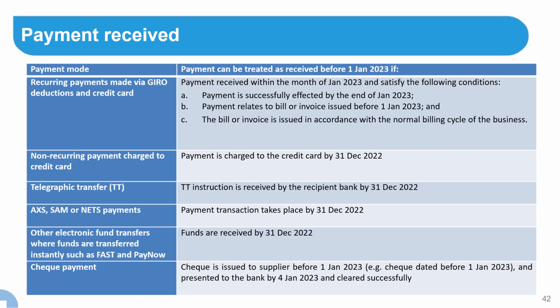In the earlier part of this presentation, we have spoken extensively about the date of payment. Just a reminder that for GST purposes, the date of payment is determined based on when payment is received. Do refer to this slide to determine if payment can be treated as received before 1st January 2023 for the various payment modes.